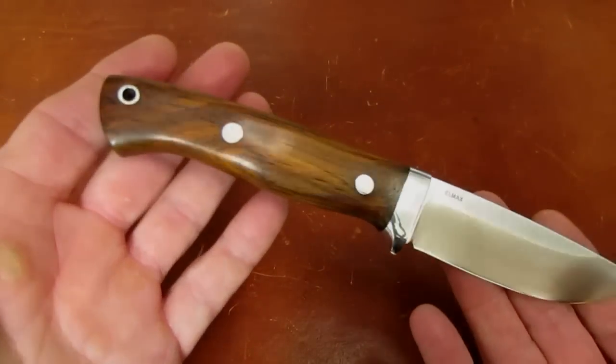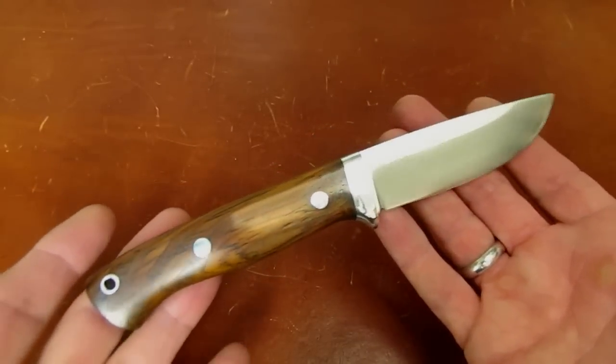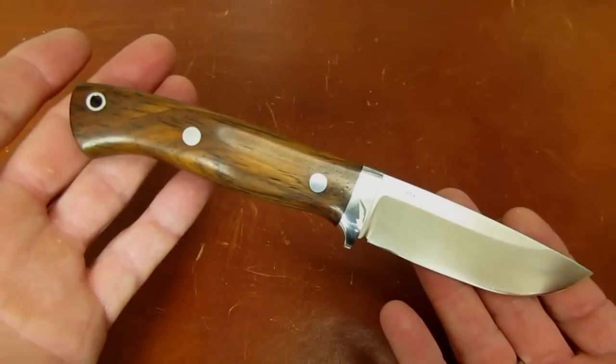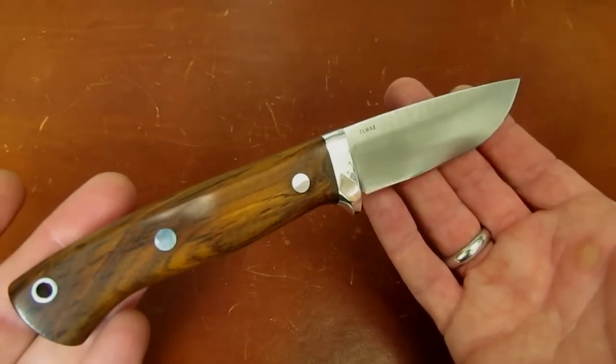How's our visual tension? Our aesthetic tension between handle and blade? Well, it's pure loveless, isn't it? And that ain't a bad thing, guys.